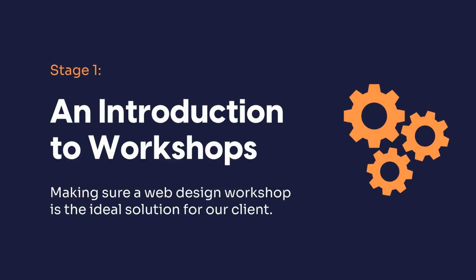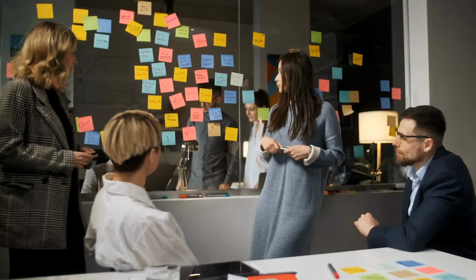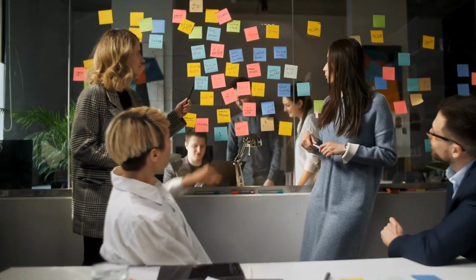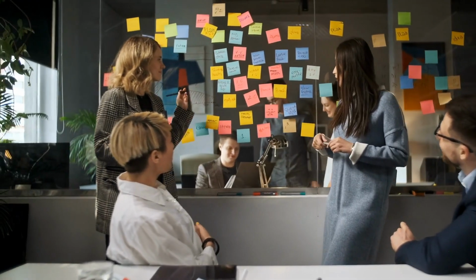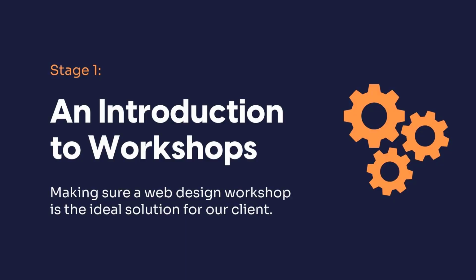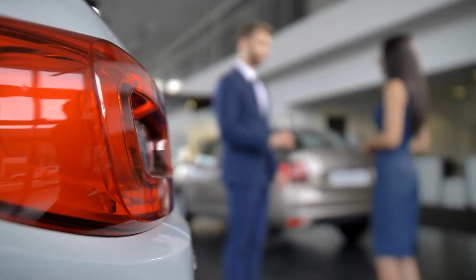In at stage 1, we have an introduction to workshops. We, as the web designer, will talk our clients through the process, explain why it differs to traditional web design practices, how we can speed up certain areas and not have to reinvent the wheel, at the same time still allowing that degree of creativity so we can deliver exactly what the client wants in a quick turnaround, delivering that win-win approach.